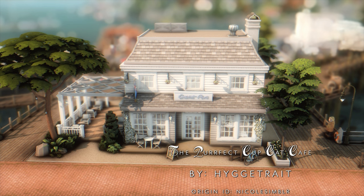Now we have the Perfect Cup Cat Cafe, and this is by Hugo Trait. This is a really cute and quaint cafe, and just the whole name and concept of this build is so cute and unique. It's located at the heart of the Whiskerman's Wharf.